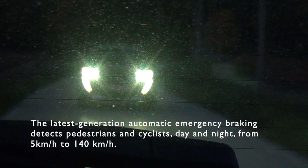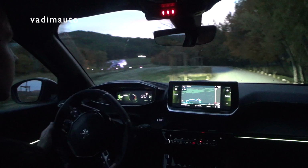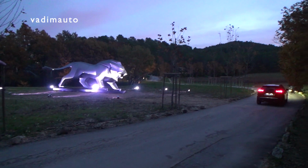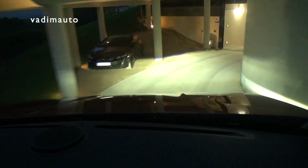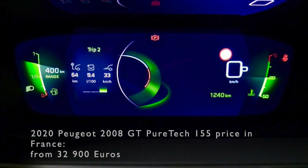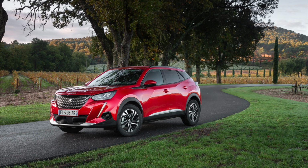At night, the claws and fangs become even brighter. We returned to the lines to change the gasoline version to diesel. You can see the cornering light from the front fog lights now. The average fuel consumption after a 64 km drive is 9.4 liters per 100 km, with an average speed of 33 km per hour. Our next Peugeot 2008 test will be uploaded this week.